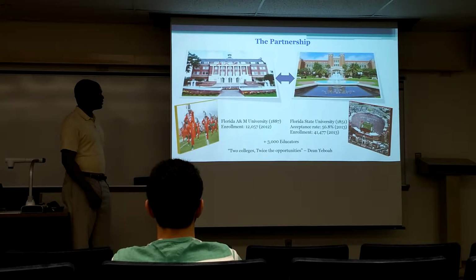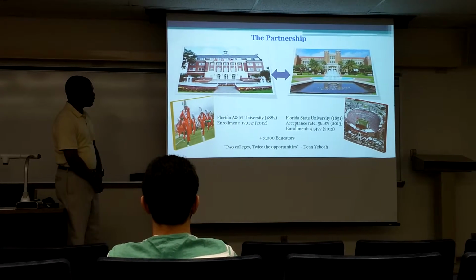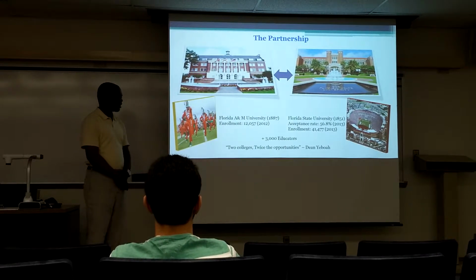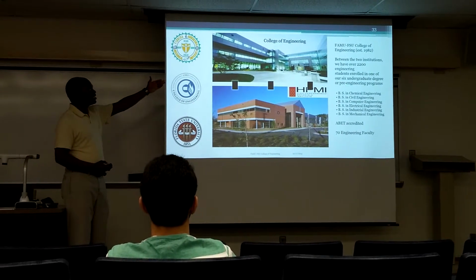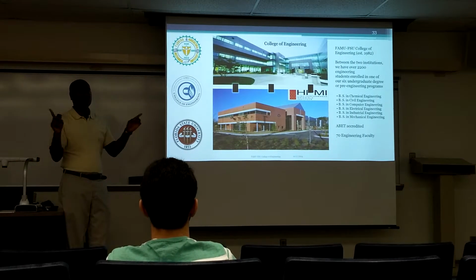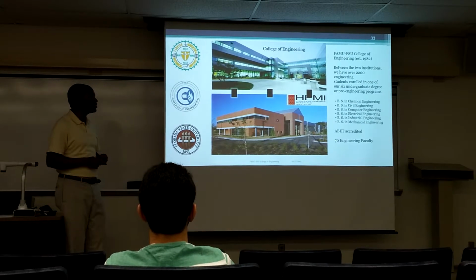Of course, that fluctuates. So we've had a new dean at the College of Engineering the last 4 years, and he came up with this model. It's called 2 colleges and twice the opportunities. And this is the College of Engineering, which is about 1.5 miles between each university location, so it's not too far away from the main campuses.